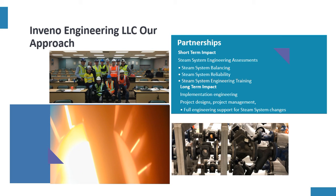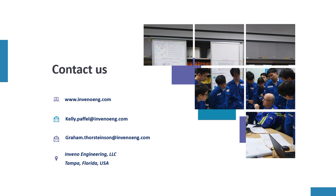Our approach: short term, steam system balancing, steam system reliability, steam system engineering training. Long term, implementation engineering, project design, project full engineering support for steam system changes or upgrades or anything that our clients might need regarding steam and condensate systems. Our contact information is right there. Our email addresses from our 2 senior field engineers, and our other engineering support group is there to help you out.